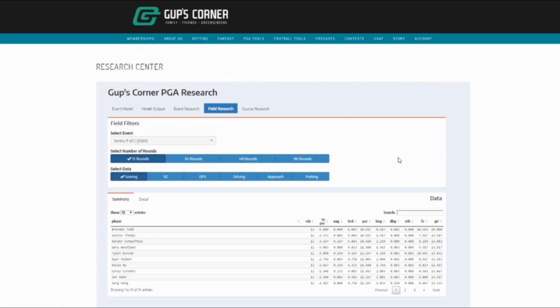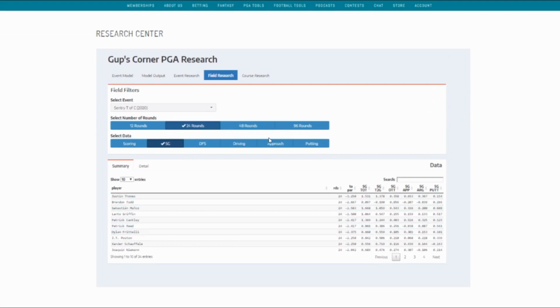Field research is now you've got your model. You look at your guys, you look at the course, you know what you're looking at. I want to go in here and look at, this is just standard. So it's going to be last 24 rounds, strokes gained, who's leading in the field, strokes gained approach, last 24 rounds, JT, then Cantley. Everything we do is per round number, or per shot type deal.